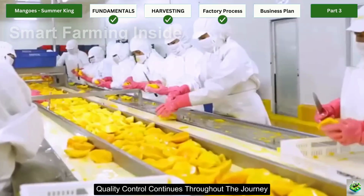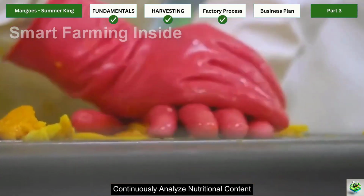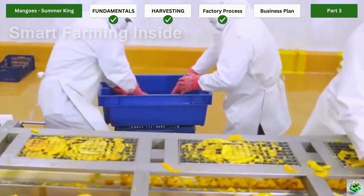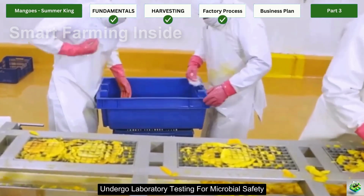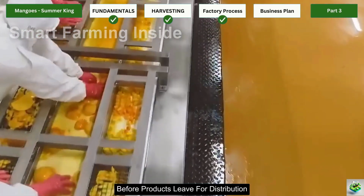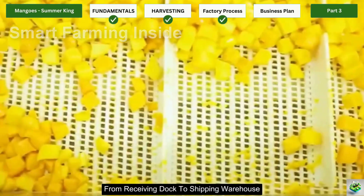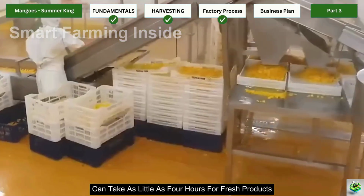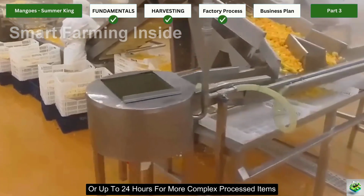Quality control continues throughout the journey. Inline spectrometers continuously analyze nutritional content and detect any unwanted compounds. Random samples undergo laboratory testing for microbial safety, while thermal imaging ensures packaging seals are perfect before products leave for distribution. The entire process, from receiving dock to shipping warehouse, can take as little as 4 hours for fresh products or up to 24 hours for more complex processed items.